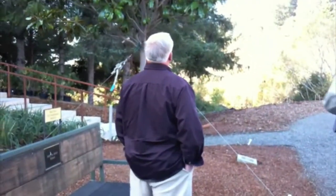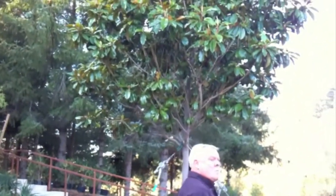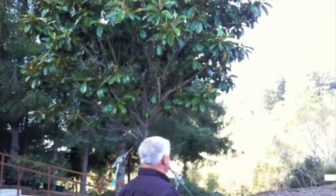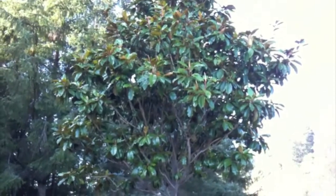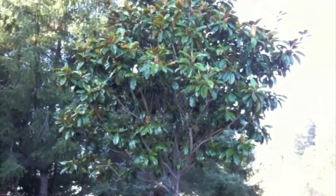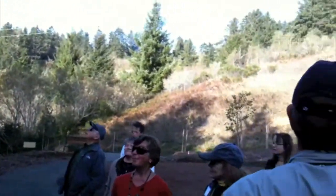The best examples that I've seen of this in California, next time you're in Ukiah, in the middle of summer, when it's about 112 degrees down there, go out in front of the courthouse in Ukiah. There's a pair of these that must be 80, 90 feet tall, and they're just covered with blossoms. It's just amazing. The southern magnolia.